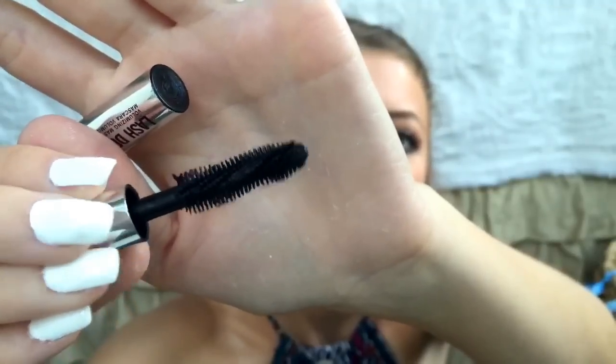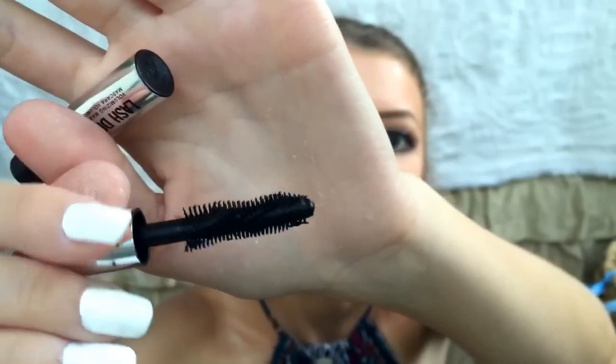Anyway, next, Bare Minerals Lash Domination Volumizing Mascara sample. I'm obsessed with this brush. It's so cool looking. Let me show you. It's curly. It's like a spiral. It's so cool. So cool. So cool. Plus, Bare Minerals mascaras, all of them are thebomb.com.